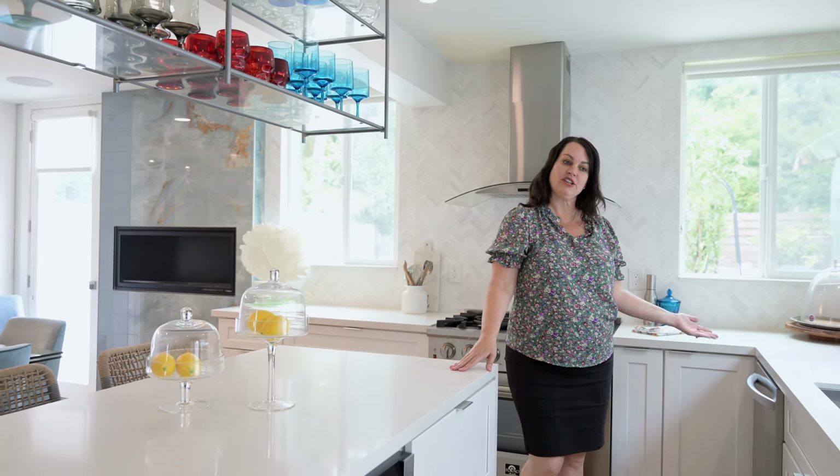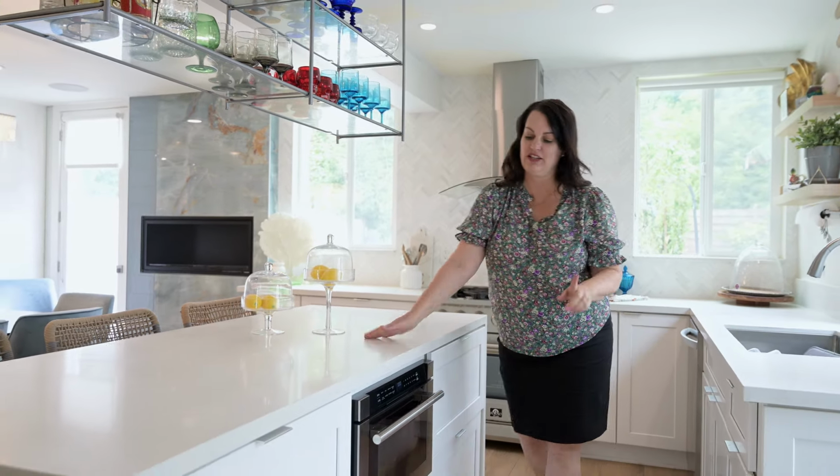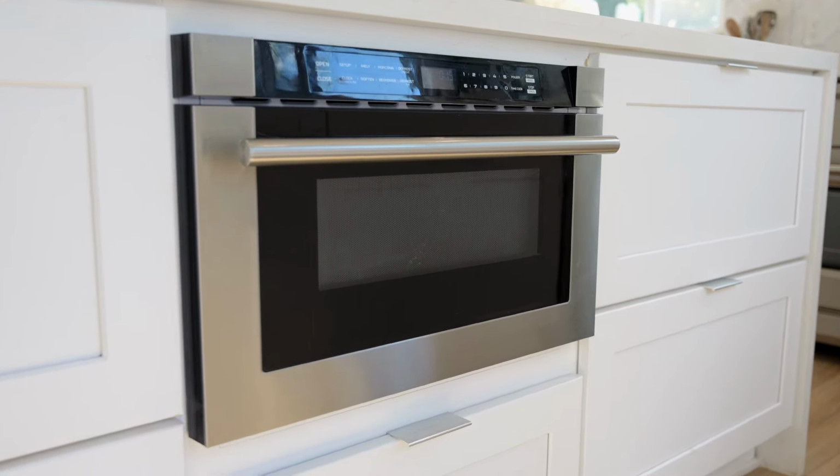Stainless steel dishwasher, stainless steel sink, and one of my favorite features in current homes is the under counter microwave. It's hidden away and very conveniently easily used.